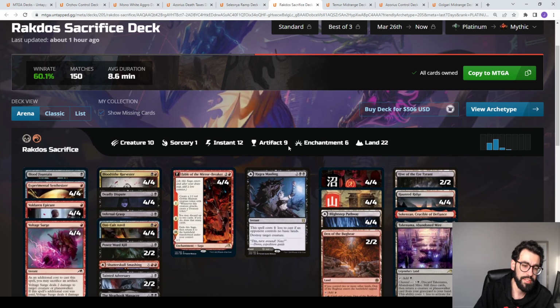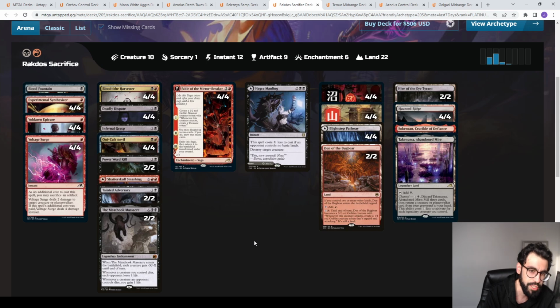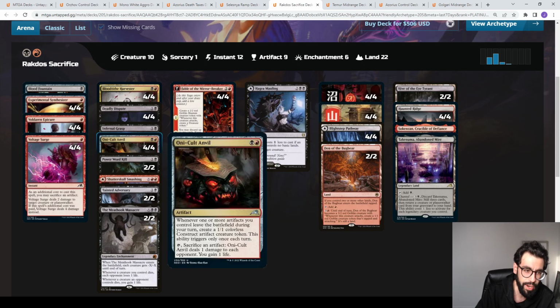Speaking of the Sacrifice itself, this is a Rakdos midrangey Sacrifice deck, and it's built around Ani, Cult Anvil. We've seen many variations in Standard, Pioneer, Historic, Alchemy, probably Modern. I think this would be reasonable in Modern, maybe. I could be wrong. I don't play Modern anymore.